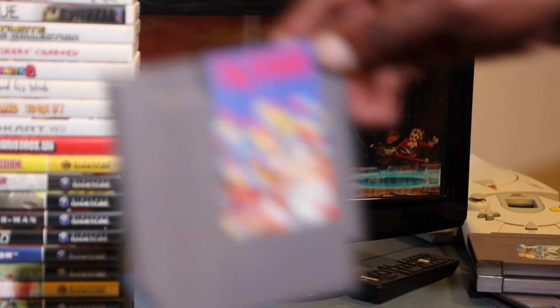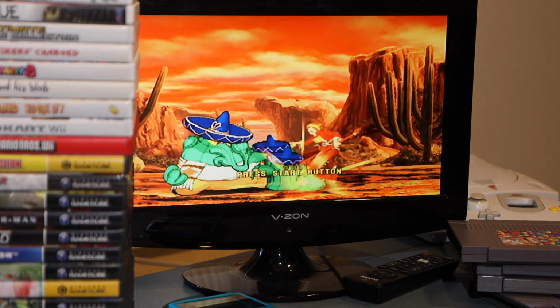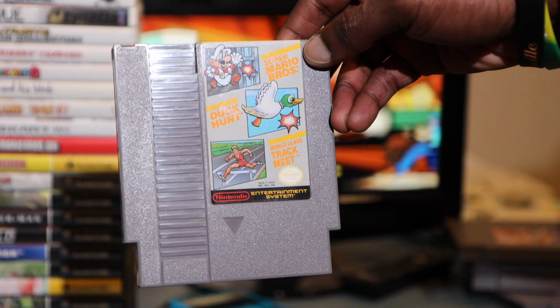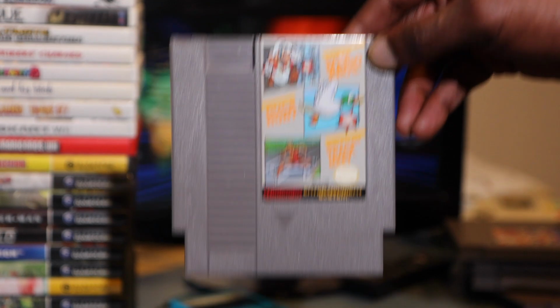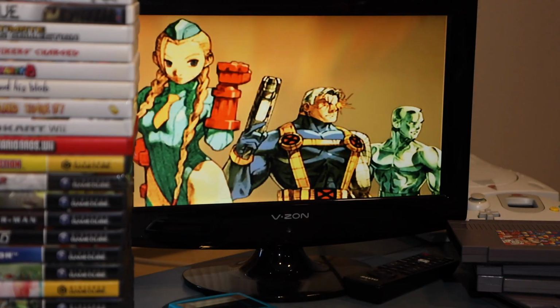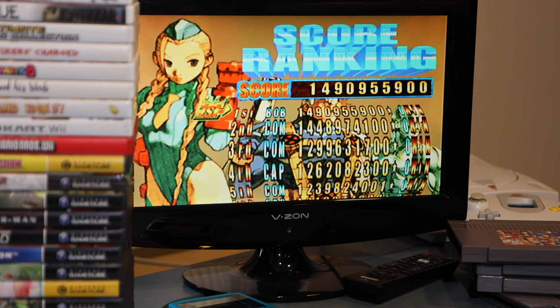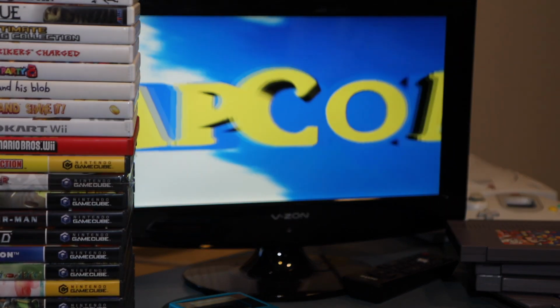Another classic here, Dr. Mario on the NES. So that was also part of that bundle. And then last but not least, I think we've got like a 3-pack here, or 3 for 1, which is Super Mario Bros, Duck Hunt, and Track Meet on the NES. So I got a bunch of really cool NES games to add to the collection, and really looking forward to diving into some of those, because like I said, I like my shoot 'em ups. It's not a bunch of like junky NES games. Those are actually really good, so happy to dive into that.